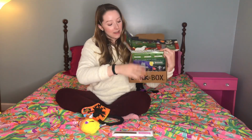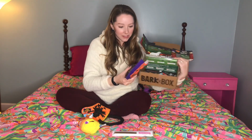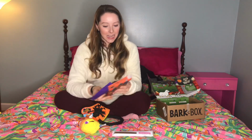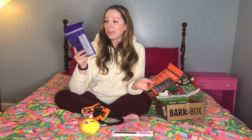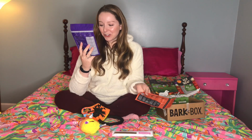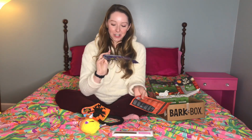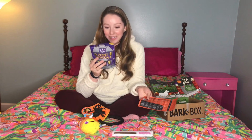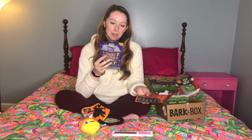And then the last thing in here, oh wait, there's two. Oh, this is a lot of treats. And this is every month, so he's gonna be really stocked up on treats. So this here, lick or treat, Count Quackula duck recipe dog treats. I have not given Dexter any duck flavored things, so that's another cool aspect of this box, he'll get to try out different flavors so I can figure out what flavors he likes. So wheat free, soy free, corn free, grain free.